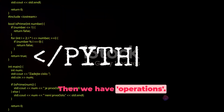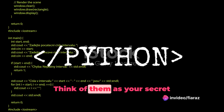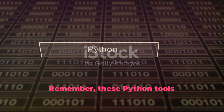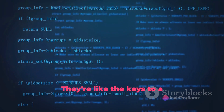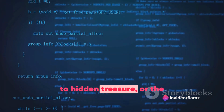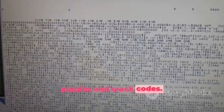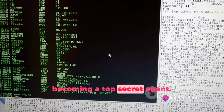Then we have operations. These are actions you can perform on your variables. Think of them as your secret agent moves. Adding, subtracting, multiplying, and dividing are just a few examples. Remember, these Python tools are not just abstract concepts. They're like the keys to a secret vault, the map leading to hidden treasure, or the decoder for the villain's cryptic messages. They make your mission possible by helping you solve puzzles and crack codes. Master these tools, and you're well on your way to becoming a top secret agent.